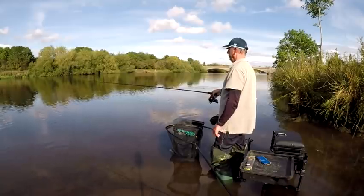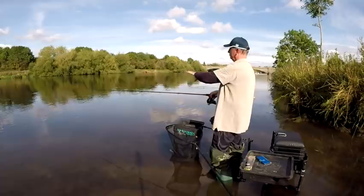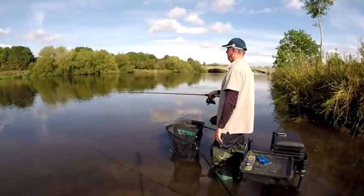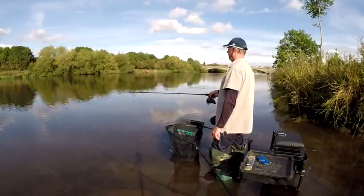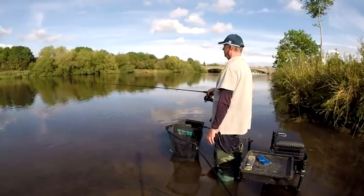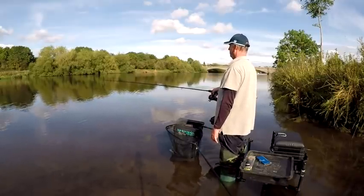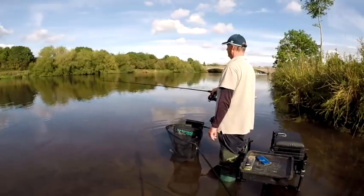As for being paranoid, after a few pouches of maggot and caster, I thought I saw something swirl underneath the surface, like a predator came in and had a swipe at some of the dace that were coming up for the maggots and casters. Since then, I've not seen any little swirls for the bait. So it could be one of them swims that's got predators in it.